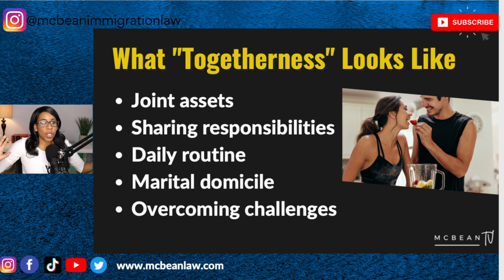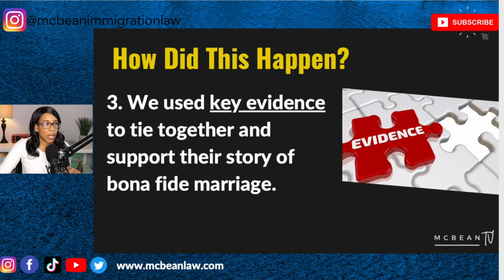So for the average couple, togetherness looks like joint assets, sharing responsibilities, right? If children are involved in particular, how do you share the responsibility of raising a child together? In addition to other responsibilities that you have as a couple, we also focused on the daily routine, their marital domicile, how they overcame challenges in their relationship along the way, and just generally how they support each other through challenging times. So that's togetherness in my definition, in my book.